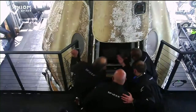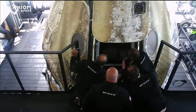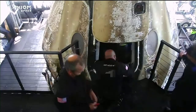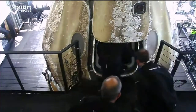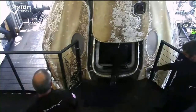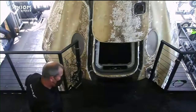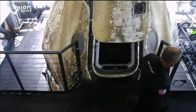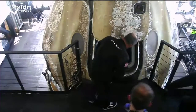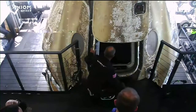So the recovery teams are just preparing the side hatch there for the crew's egress. That's the white frame you mentioned. It's just a fixture there to help protect that side hatch during this process. As we said before, this capsule has been reused, and we plan to reuse it in the future, the crew themselves, but also the hardware. I imagine that's the sealing mechanism, so you want to protect that as you're walking over it and making sure it stays pristine.